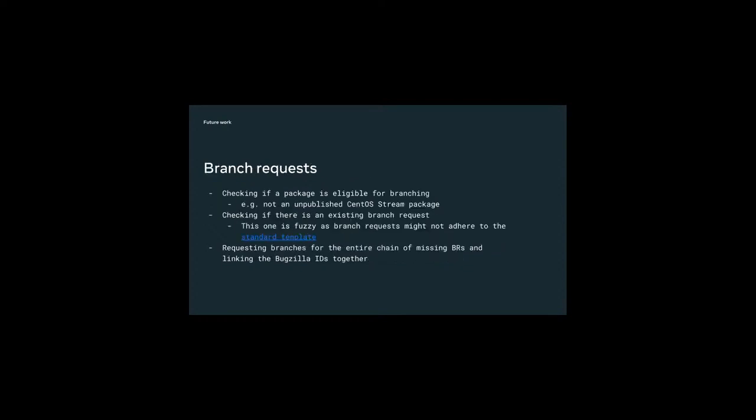Page 35. One feature I have not implemented is, given a report that has 100 missing dependencies listed, automating filing branch requests for all of them. The reason I have not is that currently the tool doesn't know how to check if there's an existing branch request yet. Detecting them is a hard problem because they are not standard. Anyone can file a request for a branch with slightly different wording.